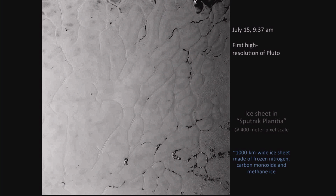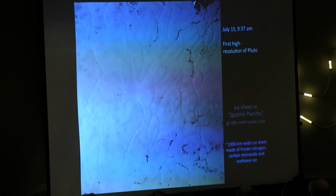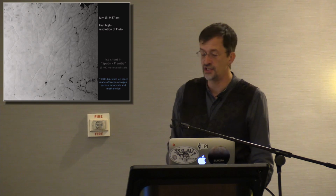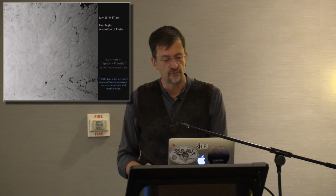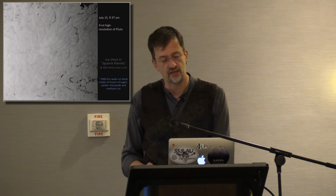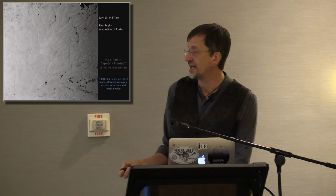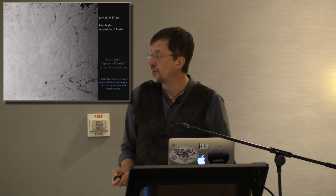This looks like porridge on the stovetop that's sort of bubbling and boiling. I actually see this sort of pattern when I'm having miso soup at the Japanese restaurants. This sort of cellular convection pattern is dramatic. These cells are about 30 to 40 kilometers across. You could probably fit St. Louis in the largest one. So it's very extensive. And then there's these small mountains cropped out in the middle of that ice sheet. Very dramatic sort of texture. But it does look like an ice sheet that's convecting, and that's in fact what it is. We later determined that this ice is composed of nitrogen, carbon monoxide, and methane all mixed together, but primarily nitrogen.